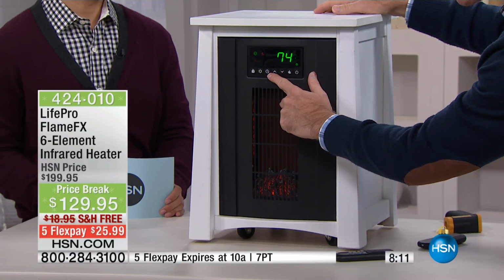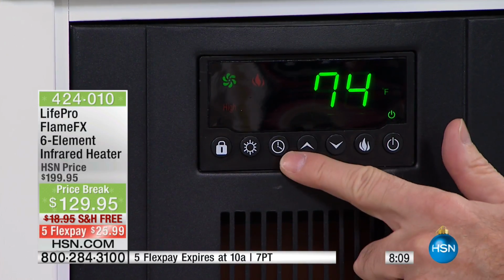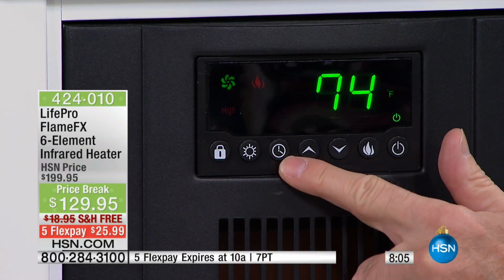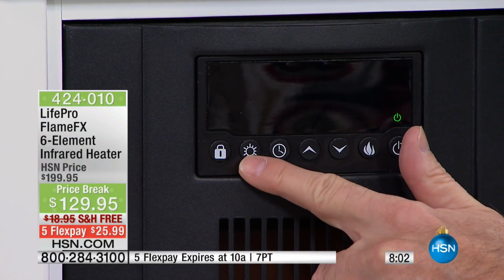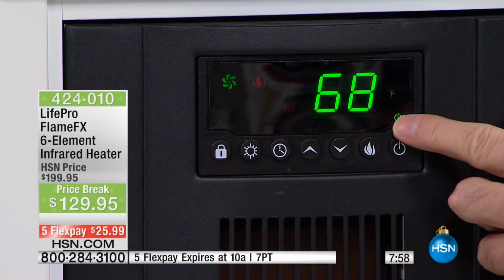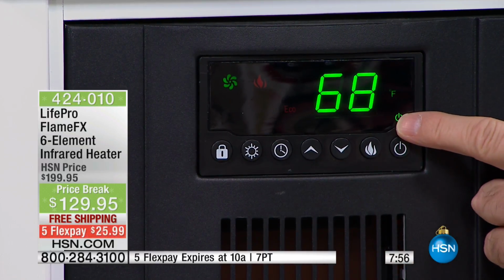Here's your timer. You can set this. As Brett mentioned, you can have it turn on and off whenever you would like, so it can go on before you get out of bed or it can go on before you get home from work. And here is your fan setting. You've got high, you've got medium, and you have eco. Eco will just maintain the temperature in the room right there at 68 degrees.